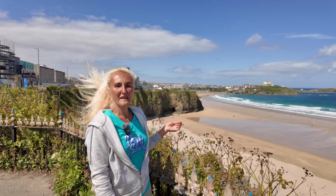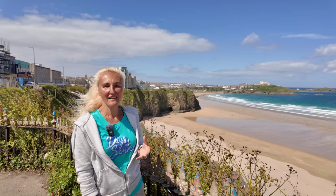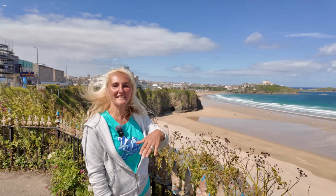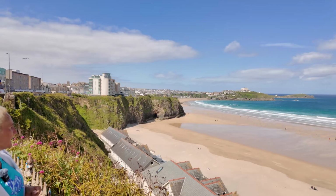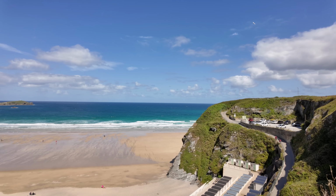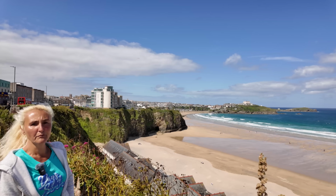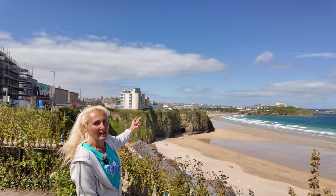Next stop, next beach, Tolcarne, I don't know how to pronounce it, Tolcarne. You can tell me in the comments, I just like to make it up, as you know. So here's our next beach, and again, a massive expanse of sand and beautiful sea coming in. The beach round to the corner of it, just over that side, that's Great Western Beach. We're continuing our travels, and we'll get round there next.